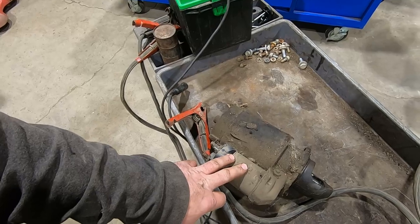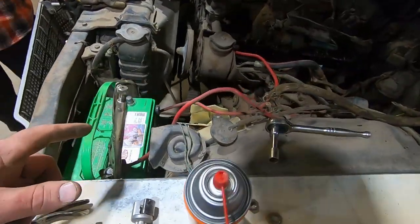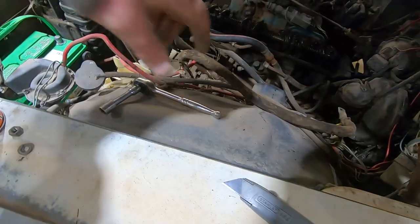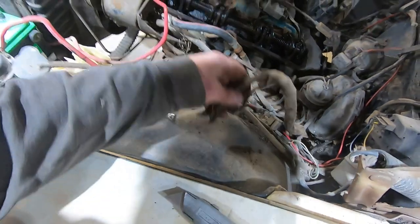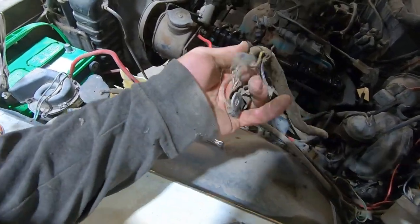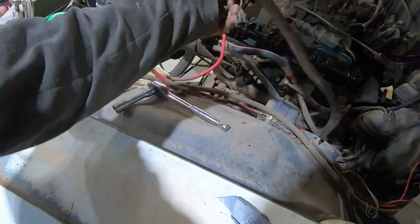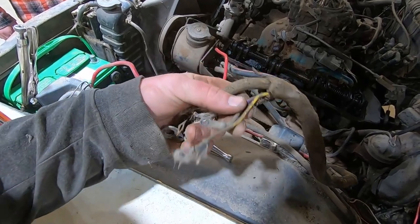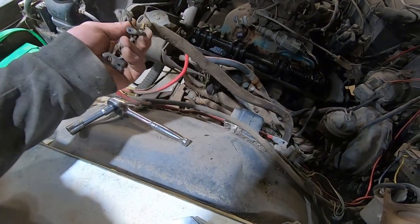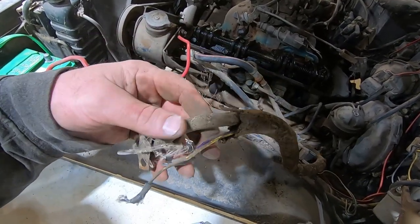So we bench tested our starter, seems like it's working. It doesn't have a battery cable that goes from the positive all the way down to the starter. It's got this junction block here, so we're gonna put a new battery cable on there. This one doesn't look terrible, but we'll see what happens. Of course, it's got this sheathing that the solenoid wires run through, so we might have to trim that off.